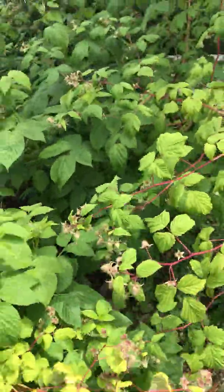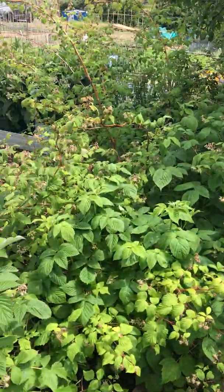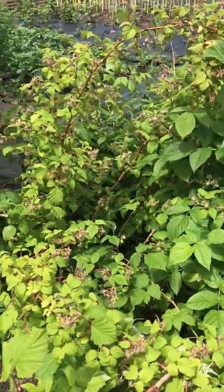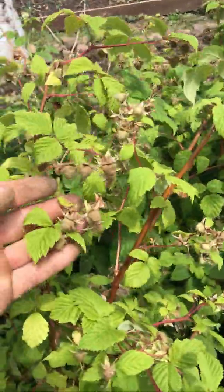This one's gone a bit wild. Let's see if I can go back a bit and get you a... It's gone all over the path, look. I will be chopping that back this year and probably digging it out in the winter. I'll probably make a video on that. Transplanting raspberries, that's a good video idea. Everyone loves a raspberry.